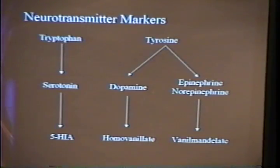If, however, homovanillate and/or vanilmandylate are excessively elevated, it's telling you you're producing a lot of dopamine, a lot of epinephrine and norepinephrine, and you're depleting tyrosine reserves, at which time you'd have to increase the tyrosine supplementation. So you get a lot of indicators here that can help you to understand neurologic balances, understand neurologic abnormalities, without being invasive. And you get functional assessments.